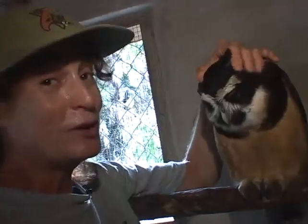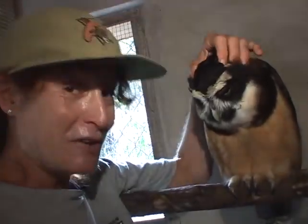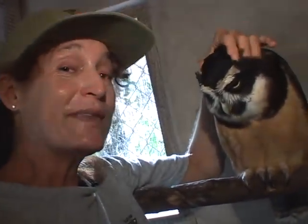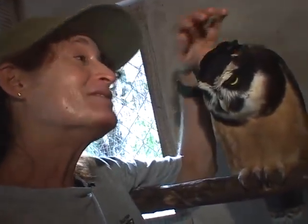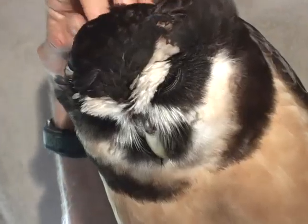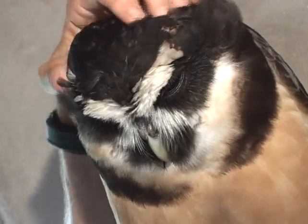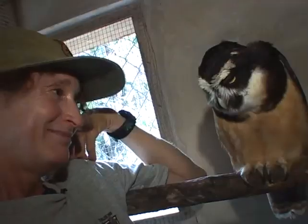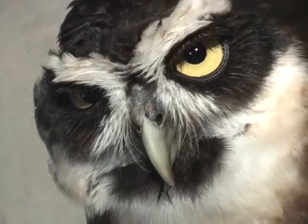Spending time with the real Hoodwink has made him very comfortable with me, which means he'll be comfortable with our visitors, especially the kids. They've read about Hoodwink the owl. Now they'll get to meet, get to know, and get to love this spectacular spectacled owl. When you bring the children here, they're able to see what they study. Kids are learning more about what surrounds us.